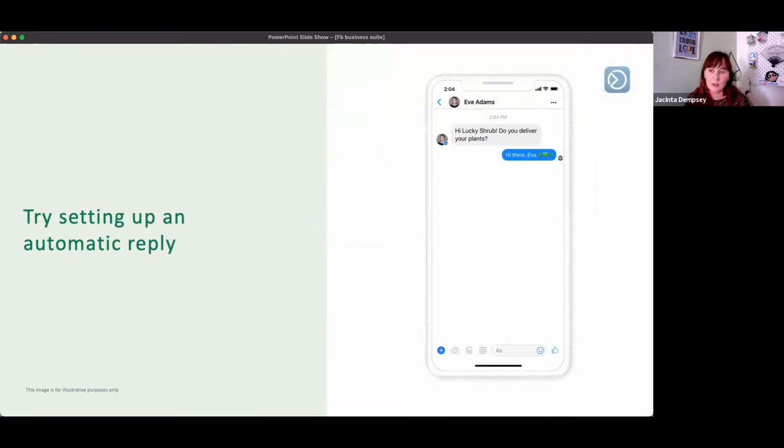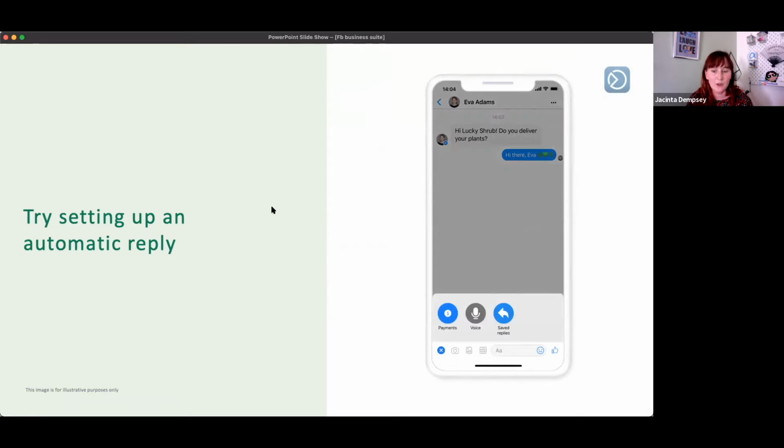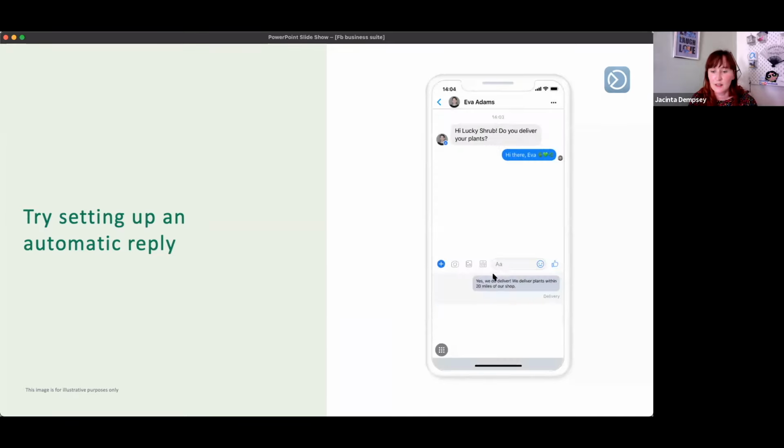So we talked about automatic replies. I'm going to show you how to set them up now. So when you go into any reply, so any message that anybody has sent to you within the Facebook app, you're going to click on, there's a little blue dot down here, and you will get an option for saved replies. When you click on saved replies, you will have the saved replies that are there come up.